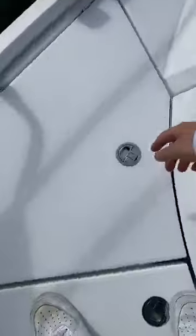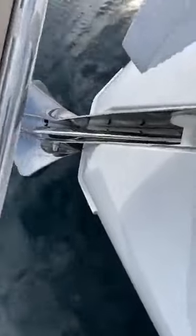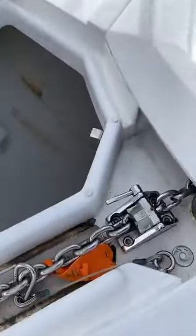Oh, that's locked. You have the must-have on a boat, the windlass on the front. The chain down here.